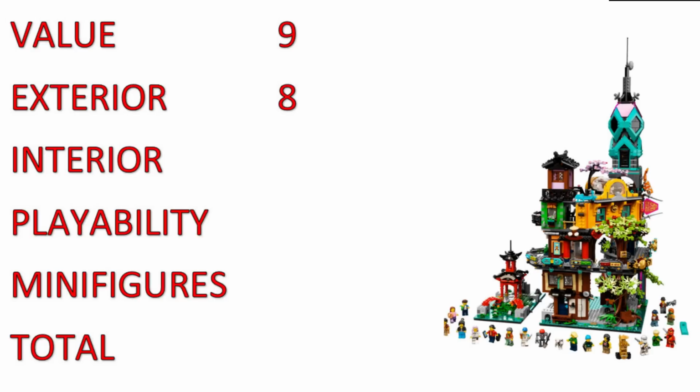Interior is okay. It's hard to get to some of those hard to reach areas in those little rooms, and I give it a 6 out of 10. Playability is good with this thing. There's a lot to do with it. Unfortunately, you do have to take it apart, it being a modular, to get to some of the areas inside of it, and I gave it a 7 out of 10.